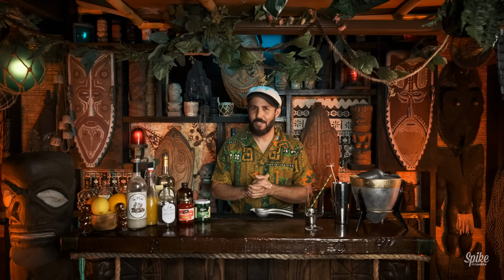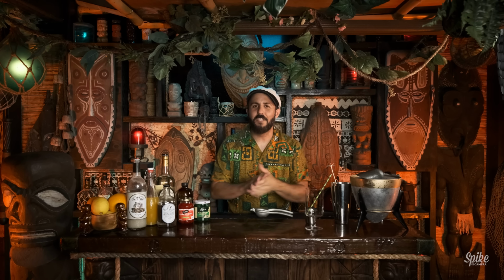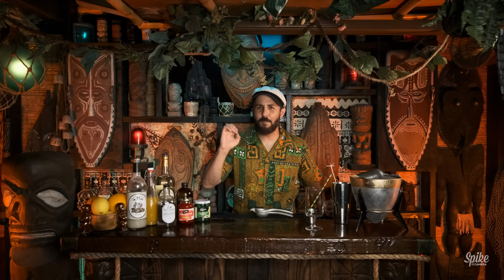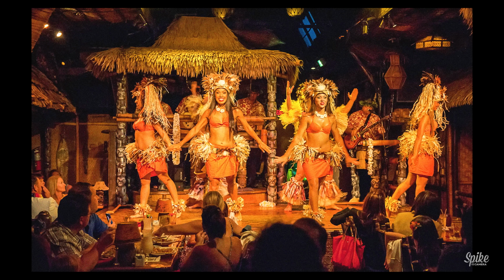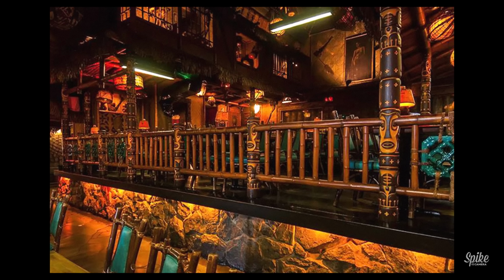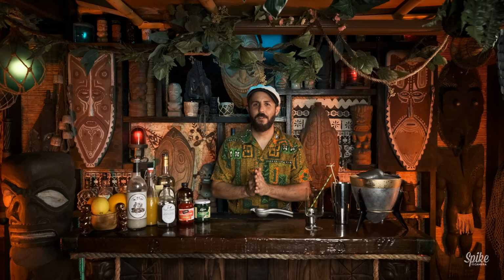It is the perfect tiki time capsule, time travel. Everything is perfect in it. Music, cocktails, the waitresses, decor, everything. It is a dream for people who love traditional tiki.